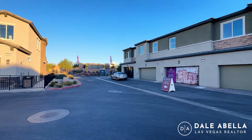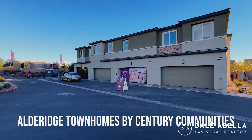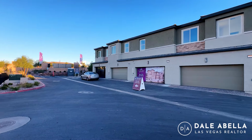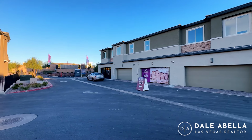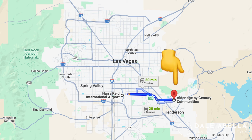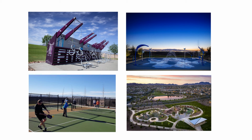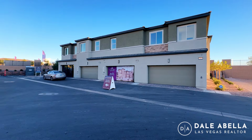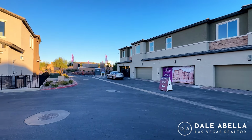All right, welcome everyone to Aldridge Townhouse Community by Century Communities here in Cadence. Now today is October 23, 2024. Now if you're unfamiliar with Cadence, Cadence is a master plan community 25-30 minutes east of the Las Vegas Airport and the Strip. Great for families. They're going to offer plenty of amenities, a park, a trail, a splash pad. They have an Olympic-sized swimming pool over here in Cadence. And yeah, again, great for families. They also have like an outdoor little fitness center here.